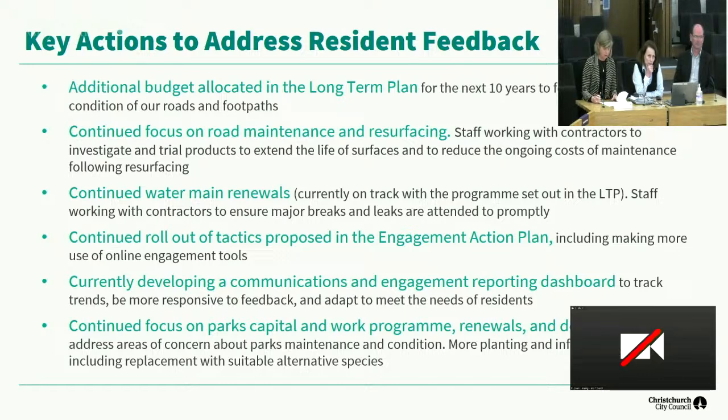Likewise, in relation to the engagement action plan, the head of service will be coming to you within the next 2 weeks with some examples of what we can do differently to improve our engagement with youth, with multicultural communities, and with people with disabilities in particular, to help them engage with council processes, because typically we have not got as much engagement from those groups of people.